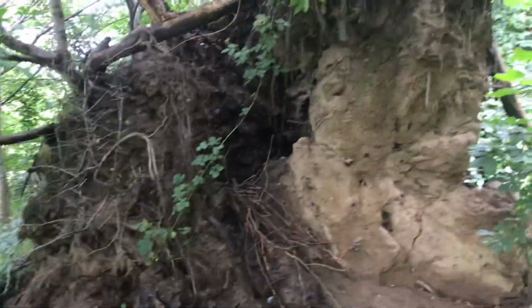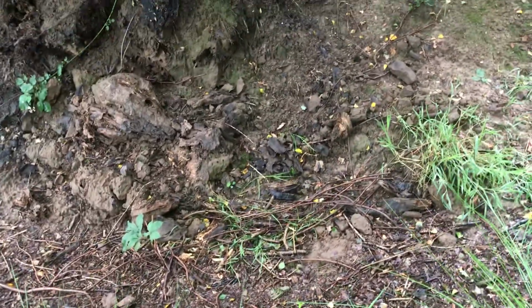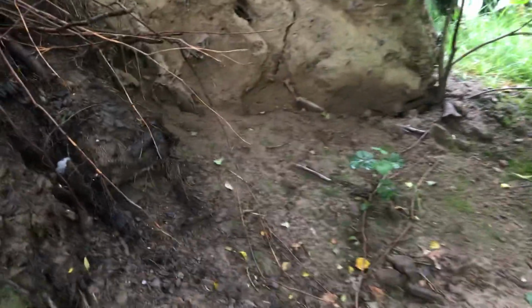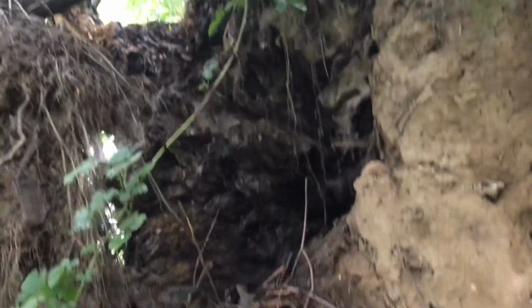Good size of that. Well, that's some root system, that. Come here, watch, I'll get down. Look at that. I think that tree went. Well, that's some thickness, is that. Big old boy, that big old boy. Anyway, come on.